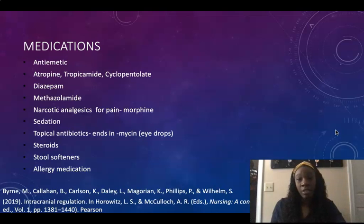Here are some medications: antiemetics, because you don't want pressure on the eye from throwing up; atropine, diazepam; narcotics, sedations; topical antibiotics, steroids; stool softeners because of constipation; and allergy medications because of pressure from sneezing.